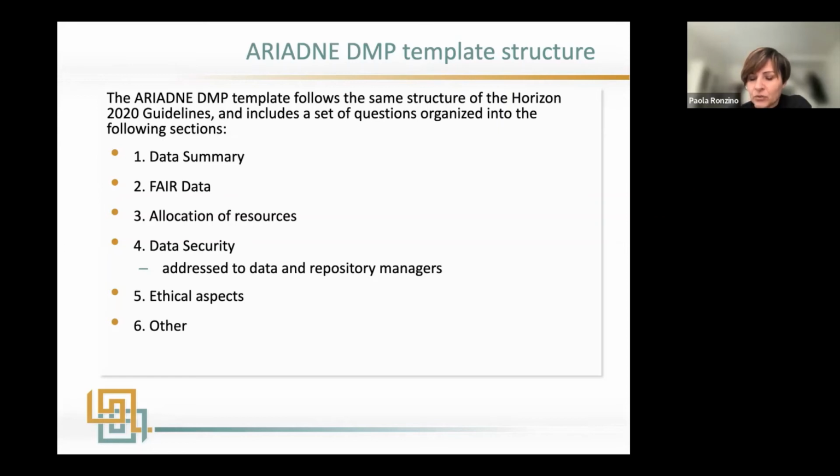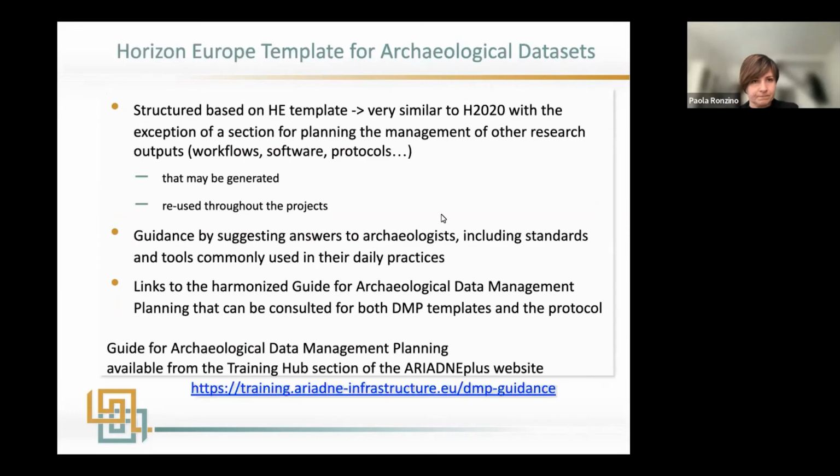and fairness issues. So all sections indeed include the questions aimed at the researchers, while section 4 on data security mostly addresses data managers and repository managers, as it concerns detail on data recovery as well as secure storage and transfer of sensitive data, which is information that usually researchers are not necessarily informed of. Next, please.